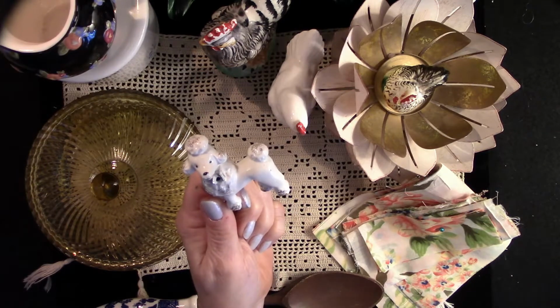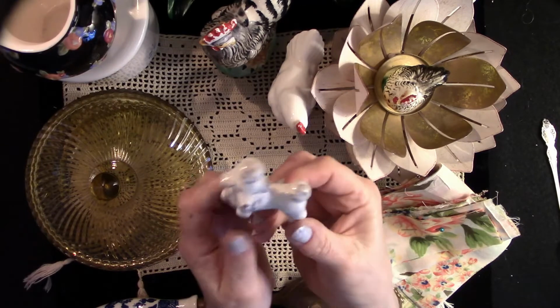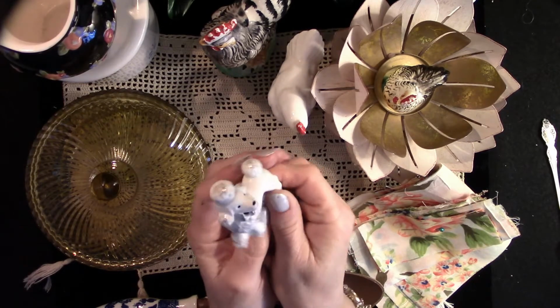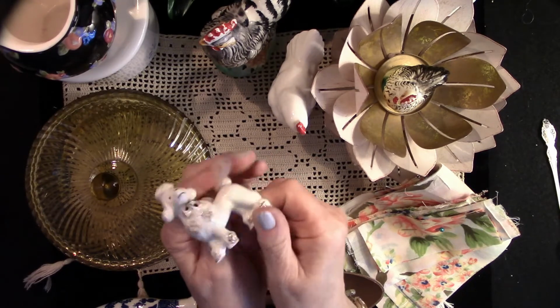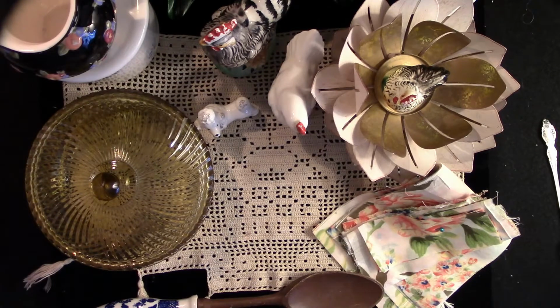This sweet little poodle, I just happen to have its mate, its little sister or brother. I just need to find a mom. I think I have a mom, but someone repainted it pink, and I have to remove the paint on it today. I'm going to be regilding the bows on both poodles.